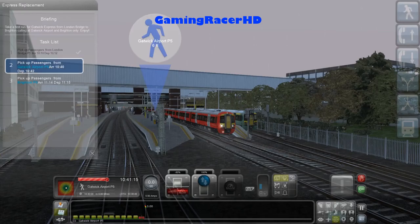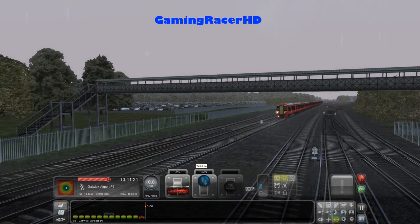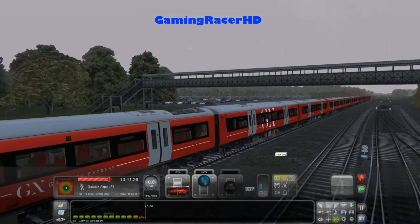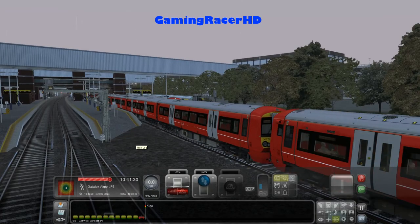Actually, we're departing at 42, right? Yeah, 42. I've already departing at 41. And there's a Fimsing, so no, it's Gatwick Express. Nice. And I believe this is a 12 car train as well. Yeah, this is. It looks really long, so it must be a 12 car train, right?